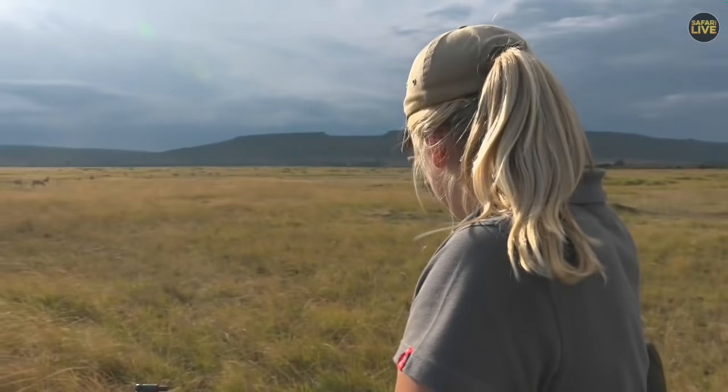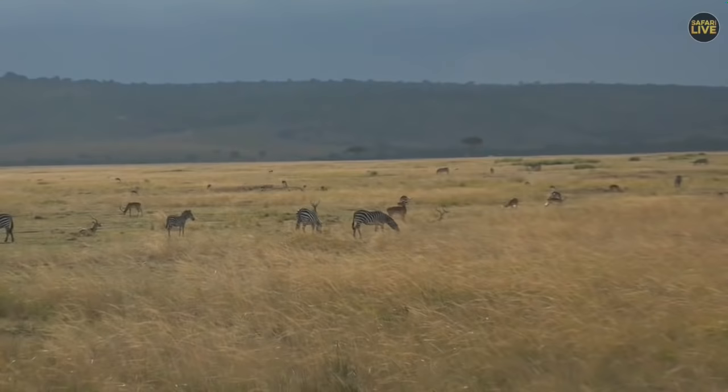So anyways, I'm going to take you to one of my favorite spots soon. We're just having a quick look at the beautiful plains and the zebra. I'm going to get out of your way now. Bye-bye. And we're really lucky this afternoon because the storm went straight over the top of us.